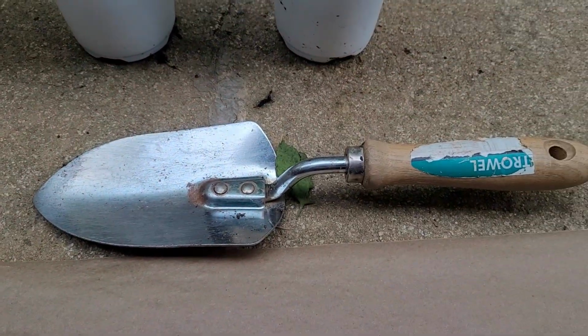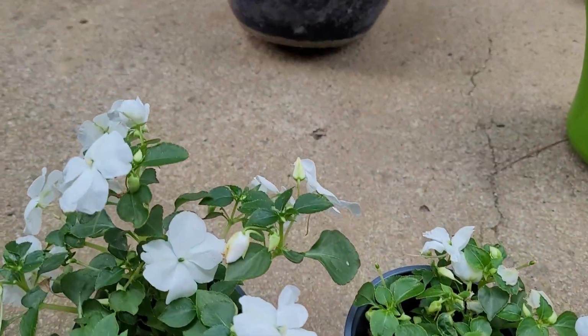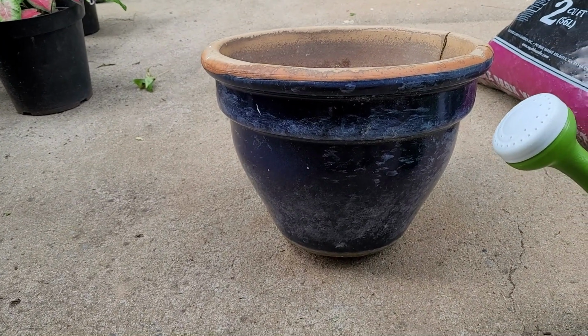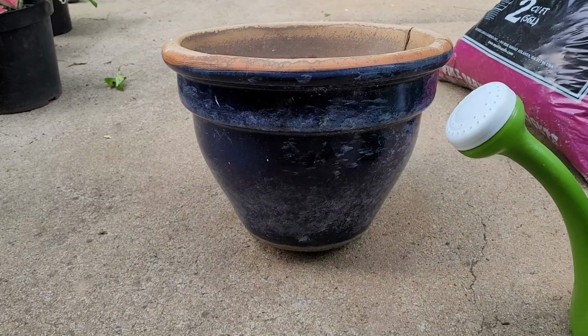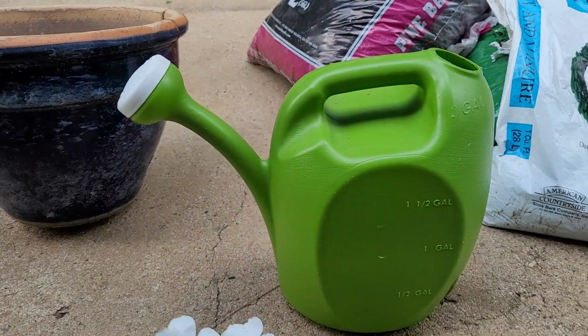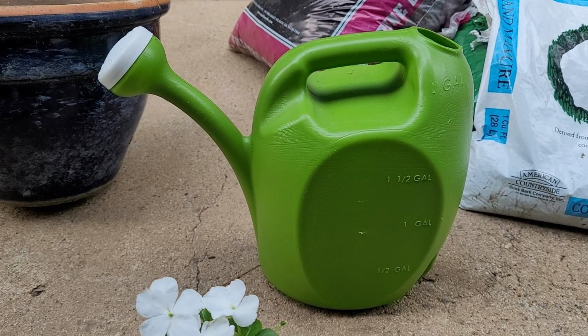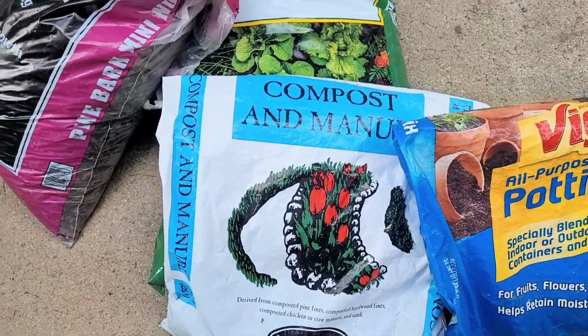But here's what I'm going to be using: my trowel. So if you're just doing this for the first time, a trowel is good to help with lifting the soil, digging it around and all of that. That's a container I'm going to be using, which I've had for so many years, and I absolutely love it. This is my watering can right here with water ready to go. And it's good to have everything that you need so that once you start, you just keep going.